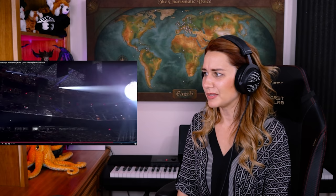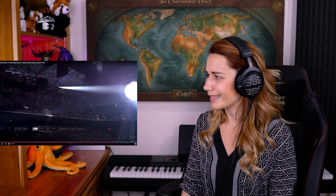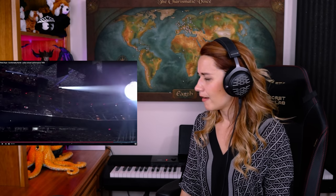This stadium is so enormous. I did not get the sense of how big it was initially from the video, and oh my goodness, this is such a huge place to play into. I'm really curious how many thousands of people are there. And what is this big light in the middle, this globe? Is it a big disco ball?